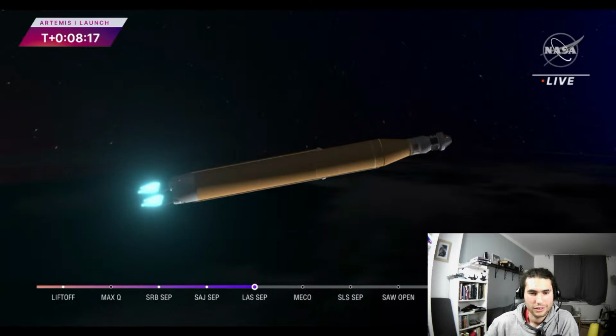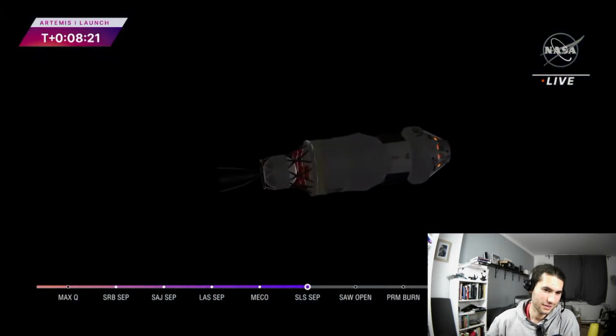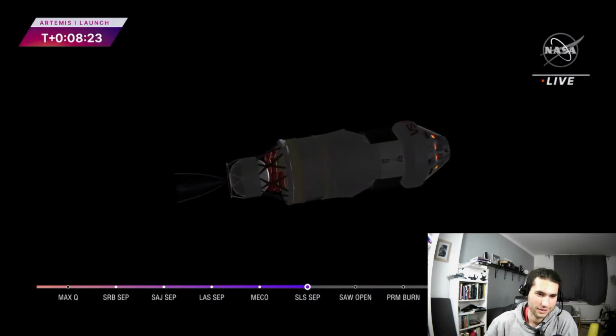Orion is now in Earth's orbit. The Flight Dynamics officer reports that we have a nominal main engine cutoff. And we just heard the call for core stage separation. That means Orion and the interim cryogenic propulsion stage are now flying free from the core stage of the Space Launch System. The next milestone will be solar array deploy approximately 18 minutes after liftoff.